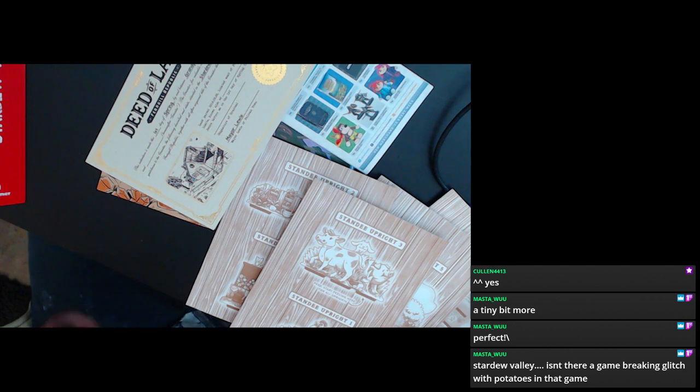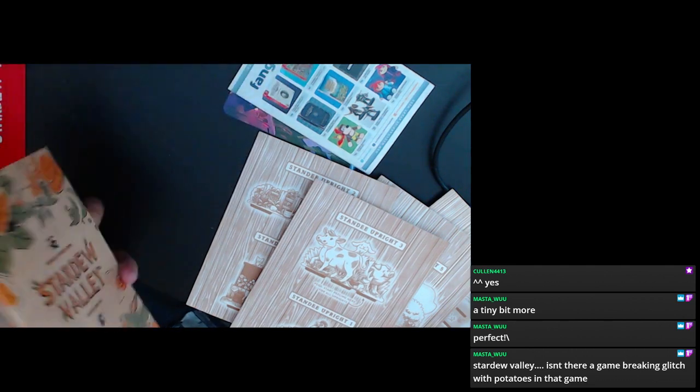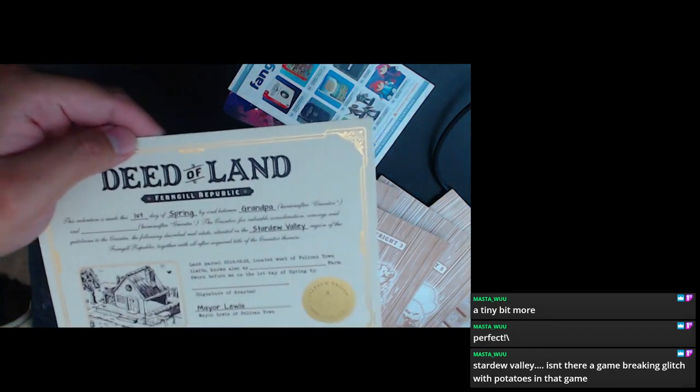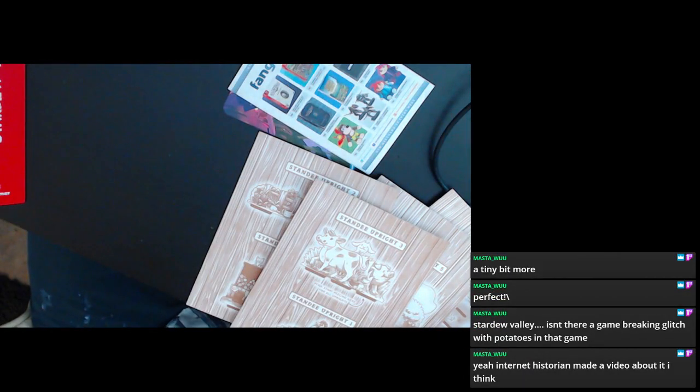Okay, remove all 6 pieces from their folders. Oh, I love this. This is such a nice piece. Deed of land. Such a nice touch.